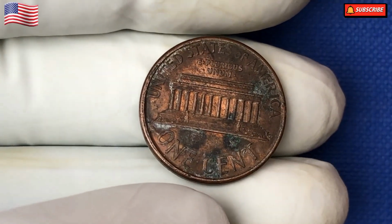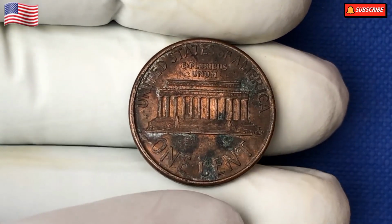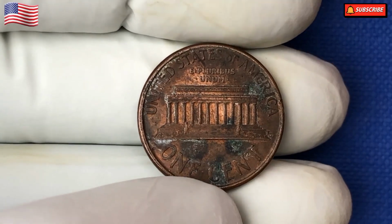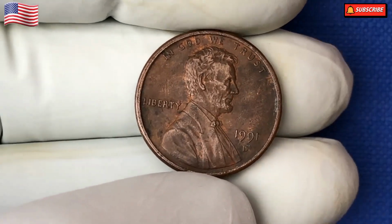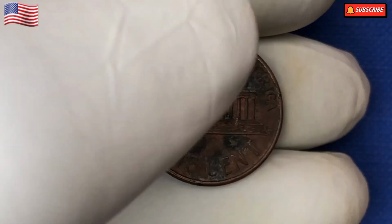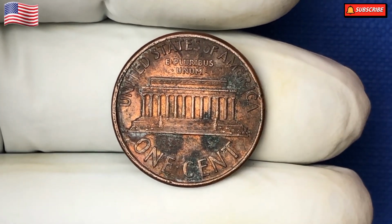If you happen to have a 1991 penny with a strong double die error, in excellent condition, and professionally graded, you could be looking at an astonishing amount of money. While the typical 1991 penny is worth just 1 cent, a rare, high-quality 1991 penny with the double die error can be worth as much as $33,000. Yes, you heard me right, $33,000.